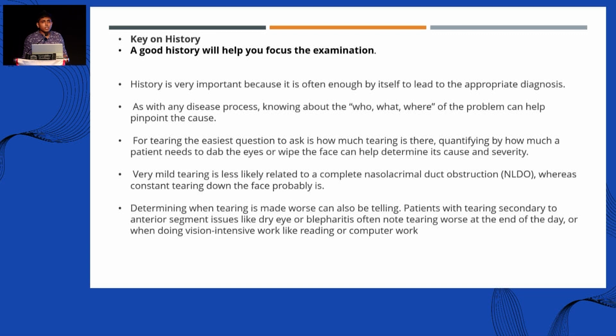So in history, you have to ask about the amount of tearing. If it is very mild tearing, it is unlikely to be an NLDO obstruction. But if the tearing is pouring down the face, it is likely to be an NLDO obstruction. If the tearing is worsening towards the end of the day, and if it is increased with vision demanding activities like reading and computer work, it's more likely to be a dry eye problem.